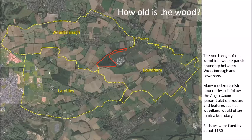This woodland here in Lambley is not an ancient woodland. It's a bit of a small plantation. So the fact that it's on a parish boundary is a big clue. We can probably say with reasonable certainty that that woodland was around certainly in 1180 and probably earlier than that.